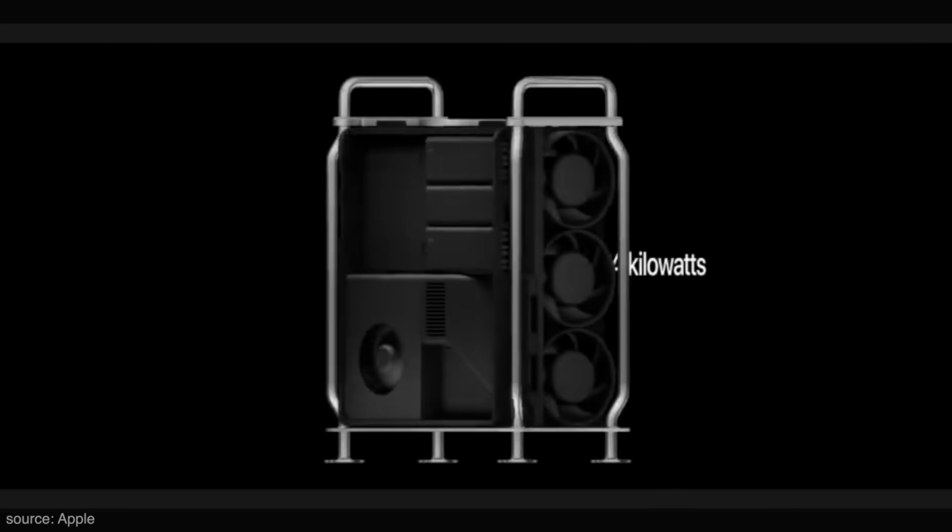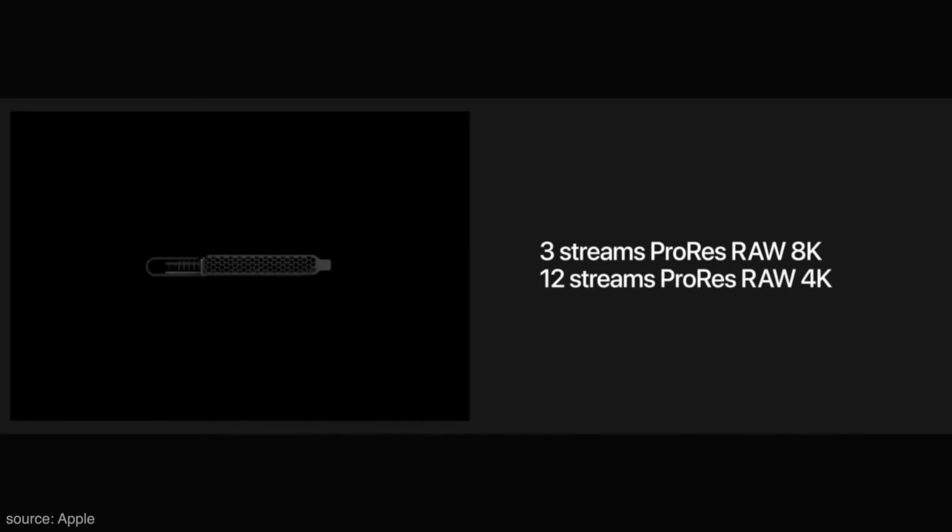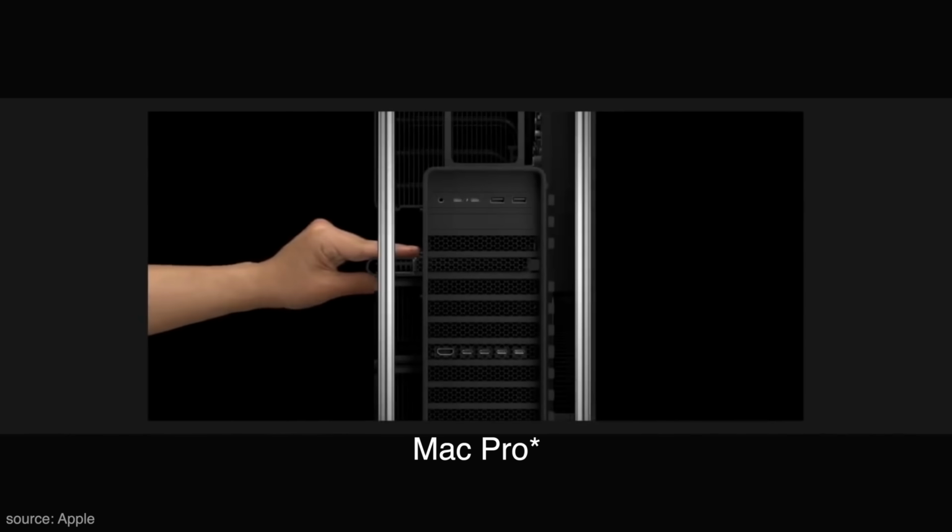You also get a crazy good 1400 watt power supply on all of the models. And finally, Apple has created the Afterburner card, which you can only get on the Mac Pro, and it does an excellent job of encoding and decoding ProRes and ProRes RAW footage on the Mac Pro only.